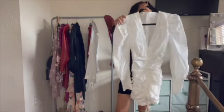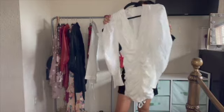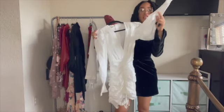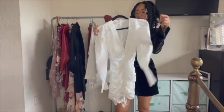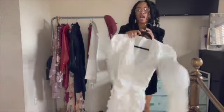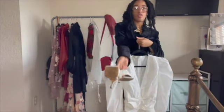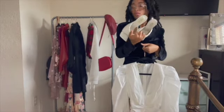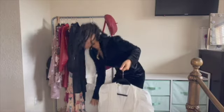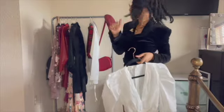I love it. It's got the little puff sleeves, has a nice fitted wrist, sleeves. So I like that everything's fitted. The ruching is all the way in the back. I'm going to pair it with these white heels from Evo. I'll have a pair in black, as you see it in the upcoming video.